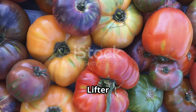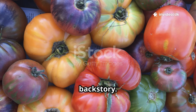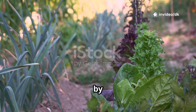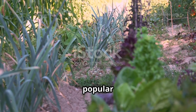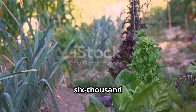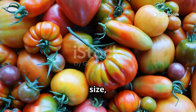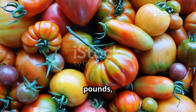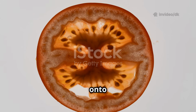Consider the Mortgage Lifter tomato, a massive pinkish-red heirloom with a legendary backstory. Developed in the 1930s by a West Virginia radiator repairman named M.C. Biles, it was so popular that he sold his seedlings for $1 each and paid off his $6,000 mortgage in just 6 years. People loved its sheer size, often weighing over 2 pounds, and its meaty texture with few seeds, making it perfect for slicing onto sandwiches.